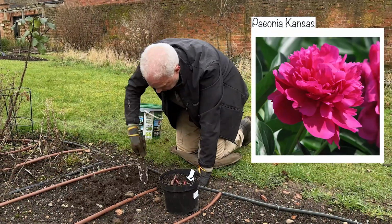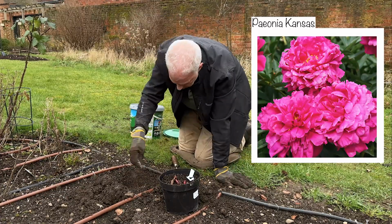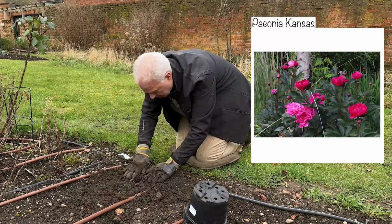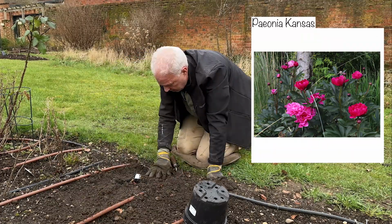Kansas is super fragrant. It's got these gorgeous hot pink fuchsia coloured flowers. It's a very early season peony, so it's hopefully going to bloom either at the same time or just after the red bud blooms. And it's got one of the biggest flowers apparently on peonies, so I'm very excited to have that. I think it's going to be a lovely splash of colour down here. I don't know whether it's going to bloom this year.